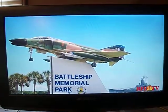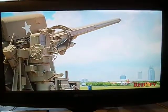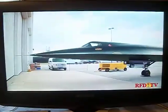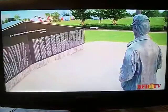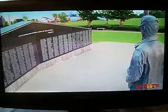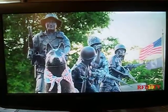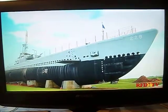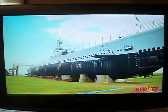Battleship Memorial Park has much more to see than its namesake attraction. The 155-acre grounds are covered with weaponry, tanks, and aircraft spanning America's military history. Memorials paying tribute to our brave servicemen and women, including those lost in combat, can be found all along the scenic park drives. And if you're still in the mood for a ship tour, the nearby USS Drum offers a rare look into a World War II submarine.